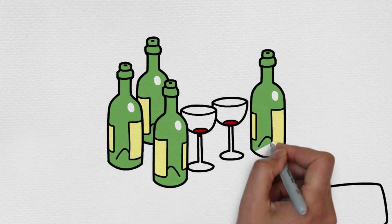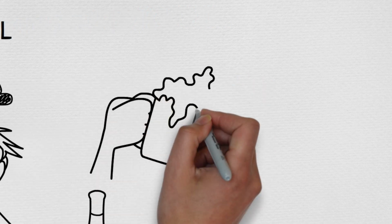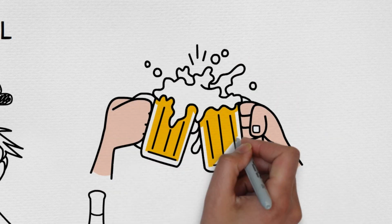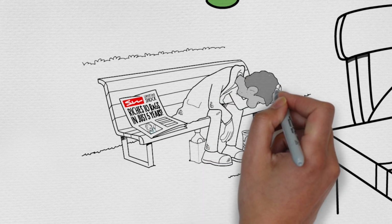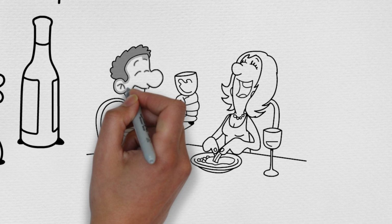Alcohol acts as a diuretic, increasing urine output and potentially causing bladder irritation. For individuals with BPH, this can lead to increased urgency, frequency, and discomfort. Excessive alcohol intake can affect hormone levels, including those that regulate prostate function. Disruption of these hormones can contribute to prostate enlargement and worsen symptoms.